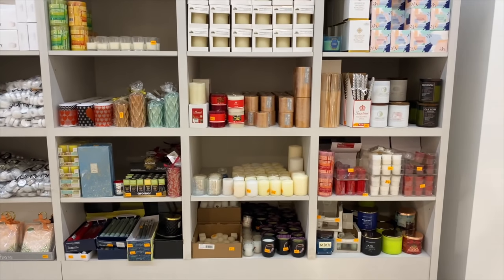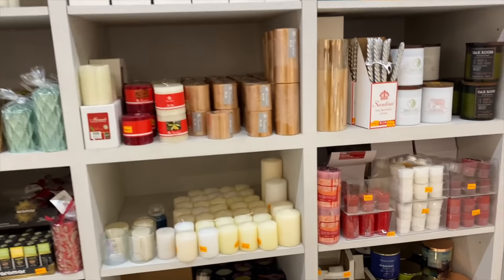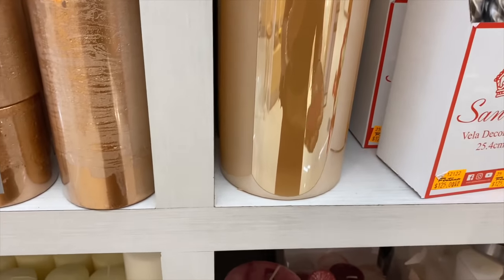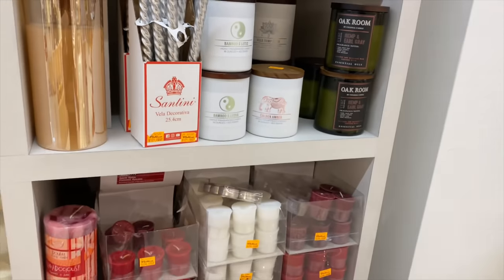We have found the candles. Should I get red for the season? I don't want to get red for any season. Oh, the other Fontana had better cute decorative candles. I don't have anywhere to place these, so I'm not going to just put the raw candle down.